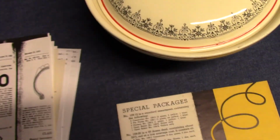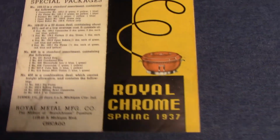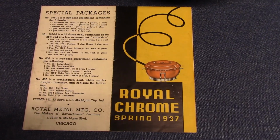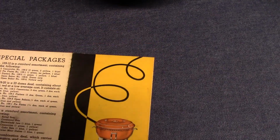Now, let me put these aside. We'll look at one last bit of advertising. This comes from 1937, Royal Chrome. We see our Fiesta promotional casserole here that was made for this metal holder. We'll look at that in the future. We're not going to look at that today.